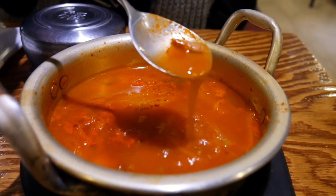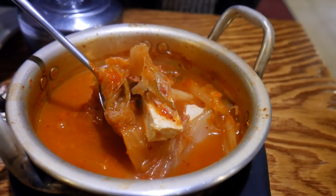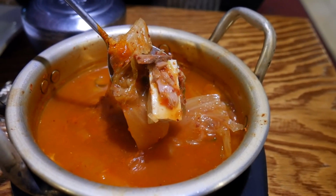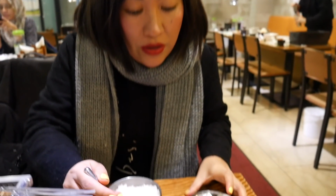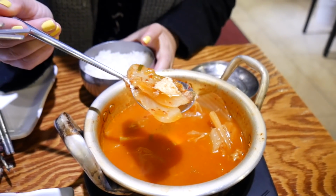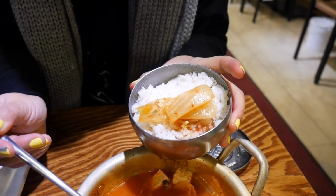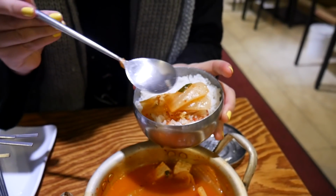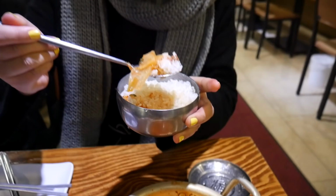Oh, yeah, it's really tasty. It's got quite a bit of heat, so it's quite spicy, and it's got that almost sour taste from the kimchi. I'm going to give a little bit of the cabbage and also the tofu and a bit of that tuna a go. I'm going to put it on my rice and spoon a little bit of that broth over as well, and just have a big old spoonful like that. See what it tastes like.